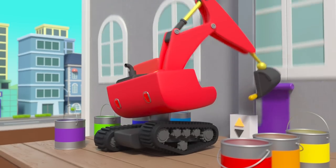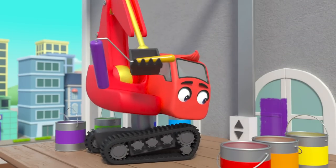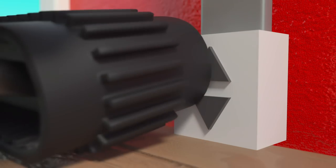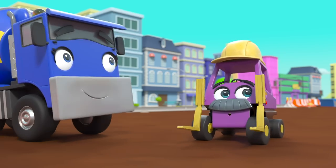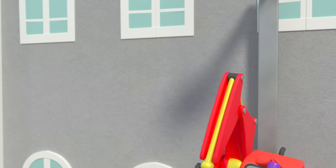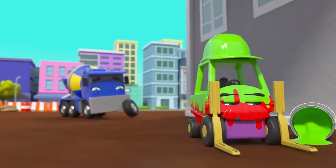She's lowering down her platform. But oops, it's made Digley go up. That's not right. Digley lowers his platform again. But that has lifted Dazey's up. Oh dear, this isn't going to plan. Whoa! Watch out, Mr. Rubble. Mr. Rubble is covered in paint.